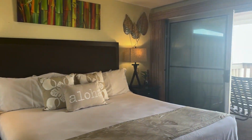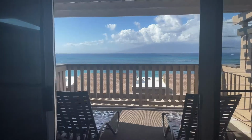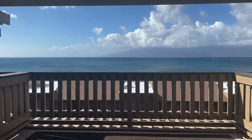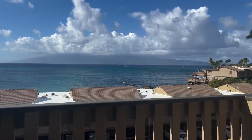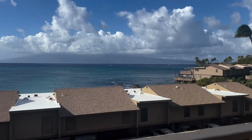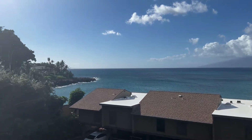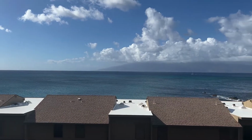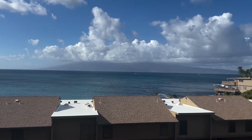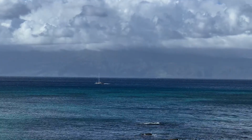This is a great example of a nicely updated vacation rentable condo here on Maui. One of the things that makes this property so special is it has 2 separate levels and 2 large ocean view lanais, one on each level. This is the view from the primary bedroom lanai. It's the perfect spot to watch whales jump in the winter months and sailboats cruise by all year long.